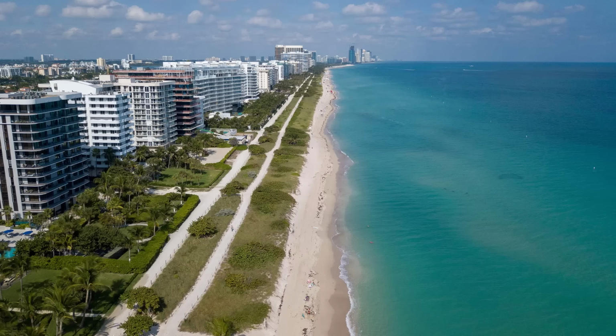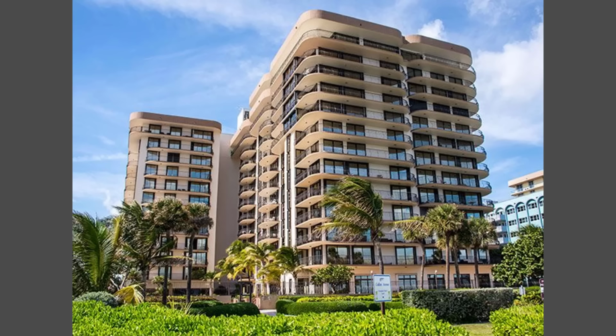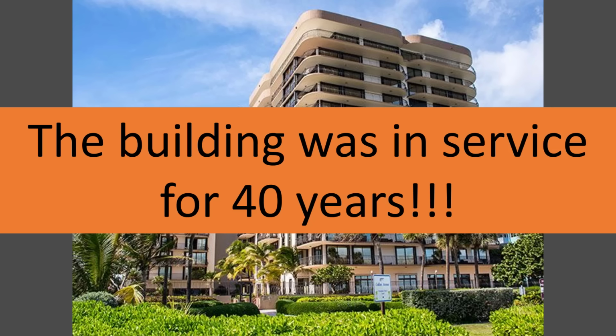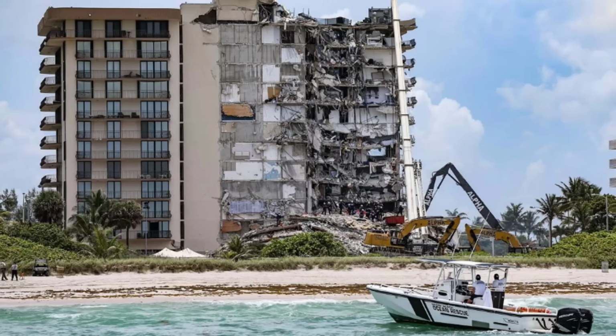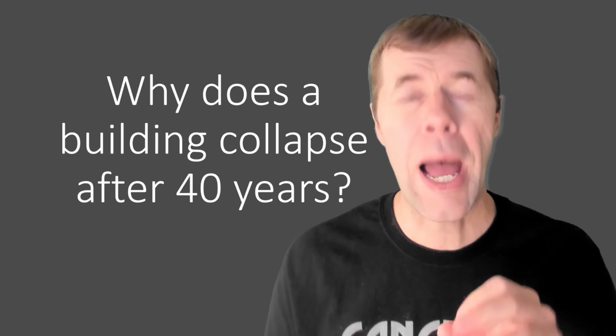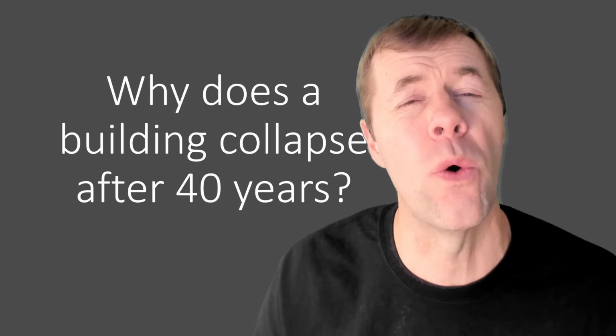Now, Surfside, Florida is in Miami. It's right on the beach, beautiful, picturesque, and this is the Champlain Tower South. It is a 12-story structure that was in service for 40 years before it collapsed. Yeah, this is what it looked like in the aftermath. Pretty horrible event where half the structure was lost. And here is another view, again, from the ocean. Ugh. So why does the building collapse after being in service for 40 years?